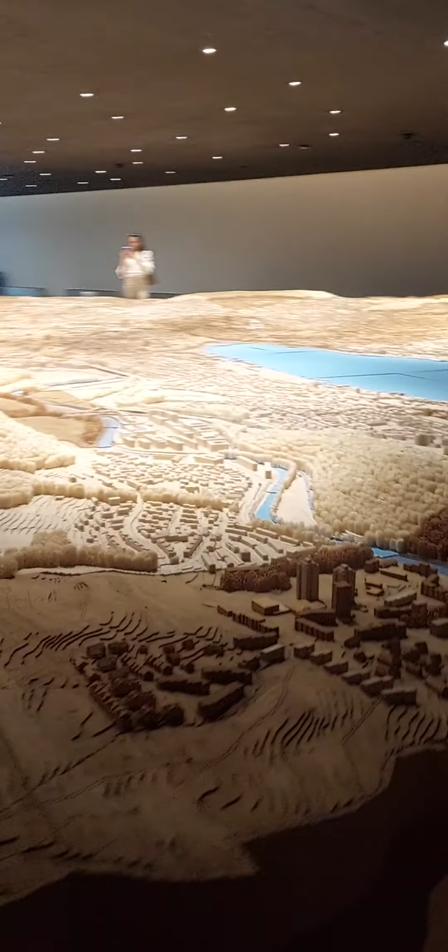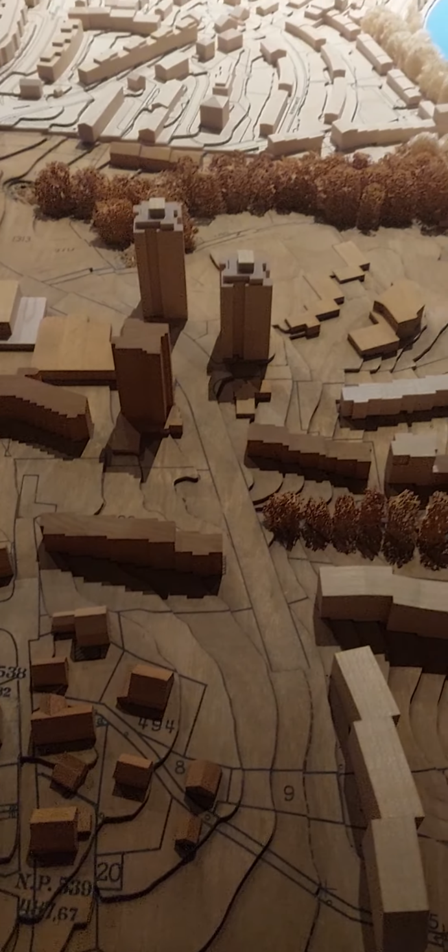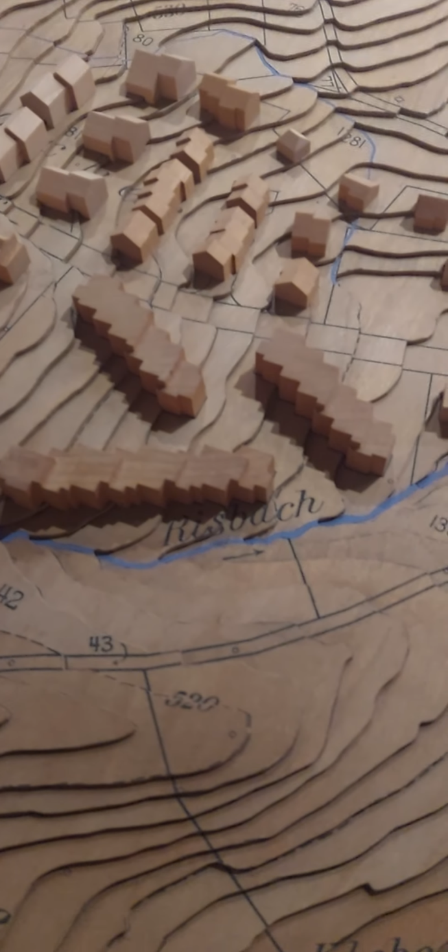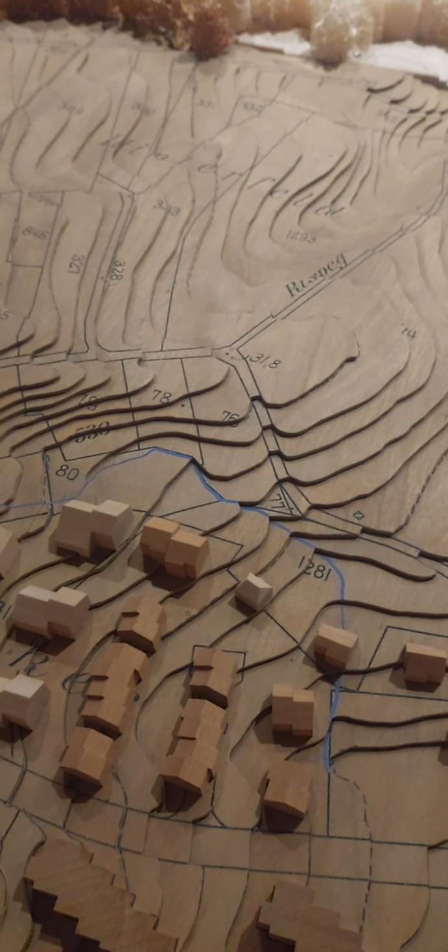It could get quite deep. I believe it's up to 150 meters. So the city center, your office is right here. The Marriott, where's the Marriott? Right here. This is the Marriott where you had lunch.